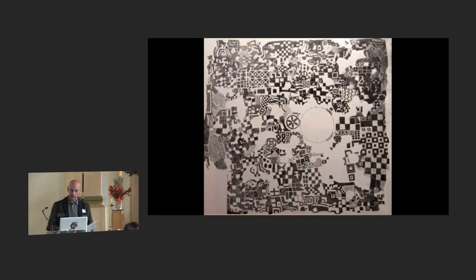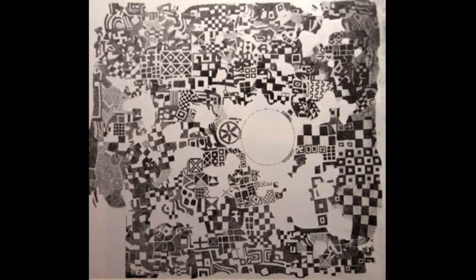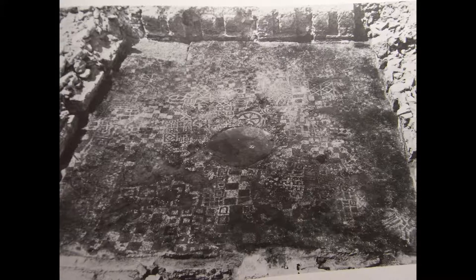This is from Gordion. Gordion is in the Middle East, the modern Turkey. This is the most ancient. This is water ink, it's not a mosaic. The original mosaic is this. This is the most ancient. It's dated 8th century before Christ, and the place is Gordion.